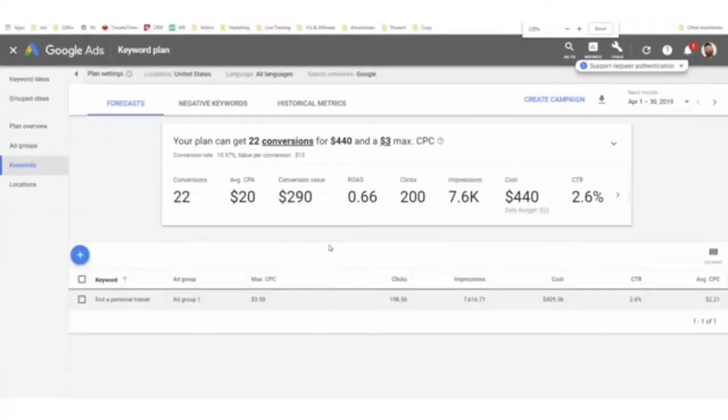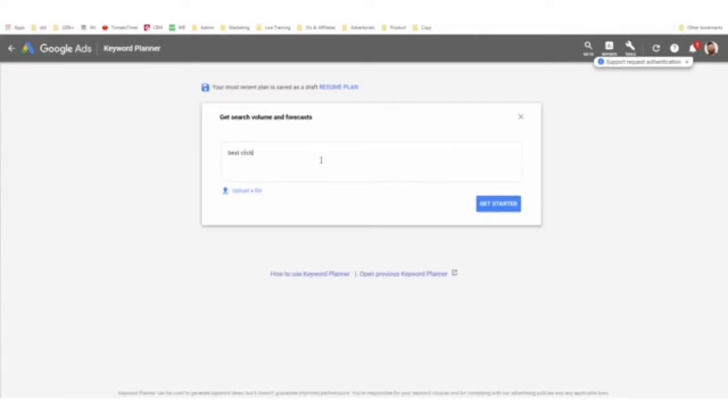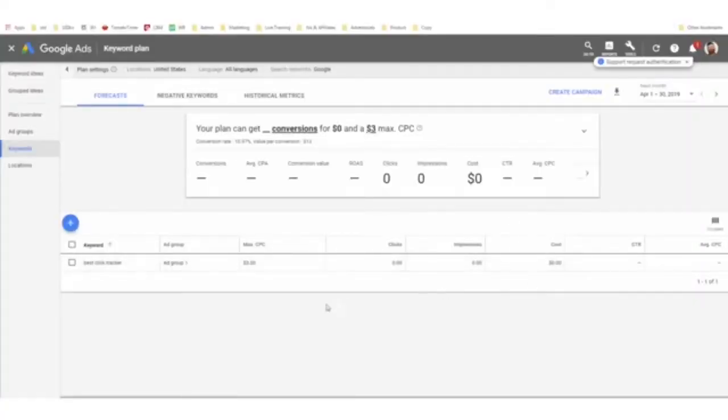What I use this for in my business is, for my YouTube videos, for instance, I want to make sure I'm putting out content that people are interested in. A good example would be if I search the word best click tracker, okay? That's something that I think is pretty important, how to find the best click tracker. But what I'm seeing here is that nobody actually searches for that term.